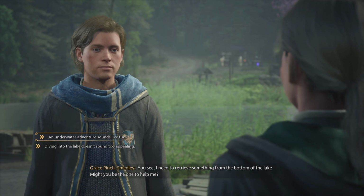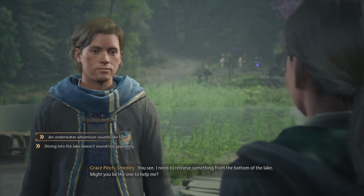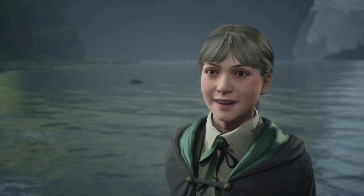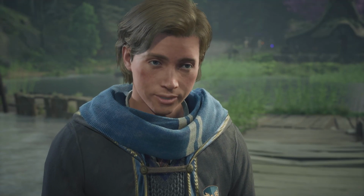Obviously it doesn't sound like fun, but try to be like a morally good person. Diving into the lake sounds like an adventure. Tell me more. Splendid! Precisely the response I'd hoped for. What do you need help retrieving?